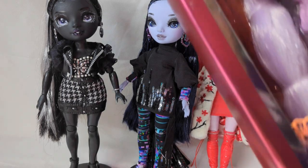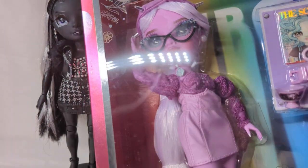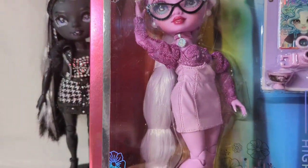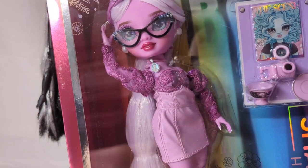Lavender Lynn's, I haven't opened Lavender yet, but I think it's more her hair that does it for me. Her outfit I probably wouldn't say was anything extraordinarily special. She does have the glasses, which is fun.